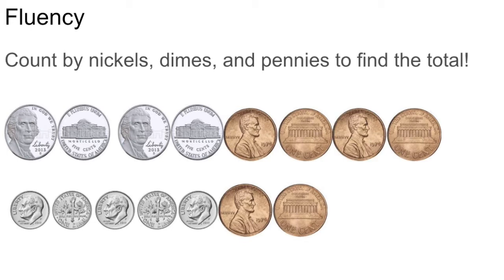If your brain works counting from pennies, then nickels, then dimes, that's great. If your brain works from dimes to nickels to pennies, that's great. Or if your brain just works by looking at the total and figuring it out in order, that's great. Whichever way you count money is wonderful, as long as you are sure that you are putting the value to each coin. Good job.